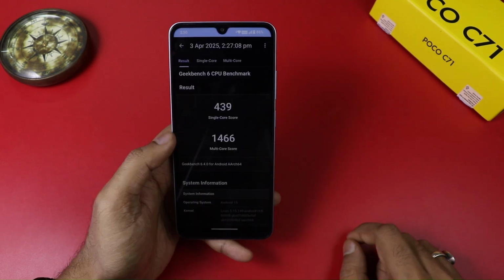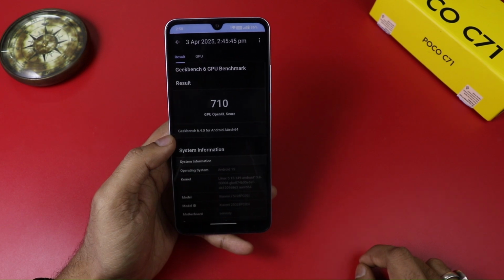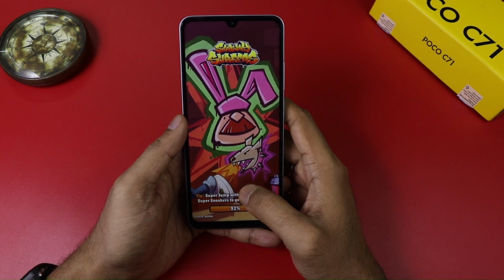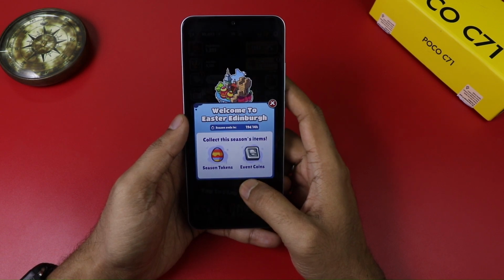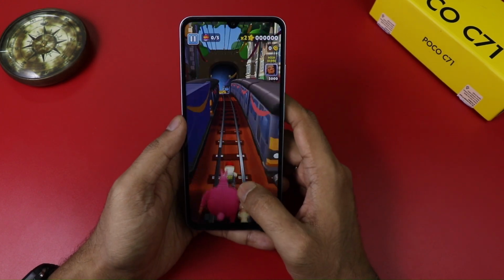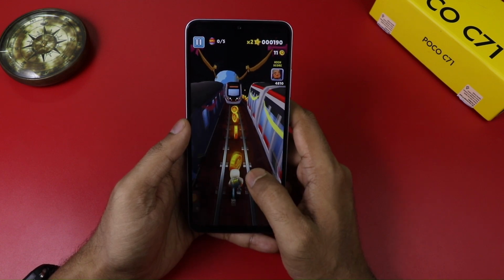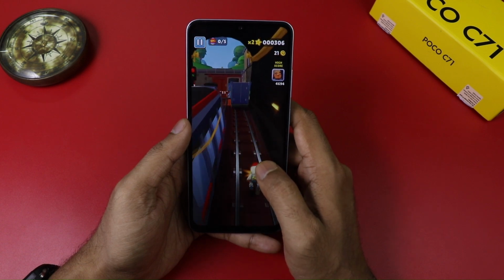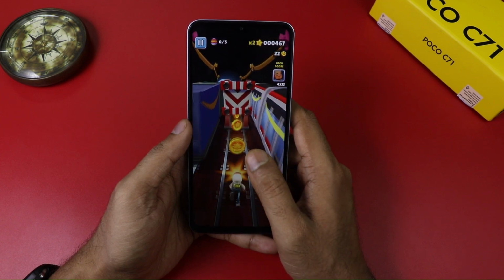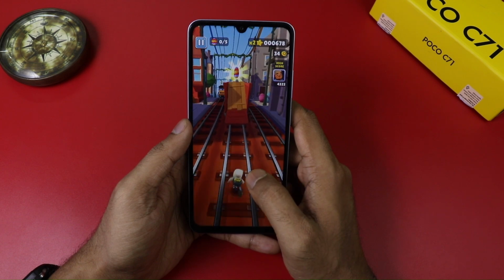Now let's talk about the Antutu score. This is the Antutu score. This is the Geekbench score for CPU, and this is the Geekbench score for GPU. I have played Subway Surfers on this smartphone because graphic intense games like BGMI and Call of Duty Mobile will be a little bit difficult. Now the smartphone comes with 4GB of RAM and it can also be expanded with virtual storage of 4GB. Still, if you can install that kind of intense graphics game, it will play on low graphics mode only. So this kind of gaming is definitely not recommended.